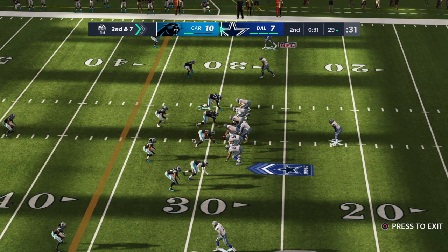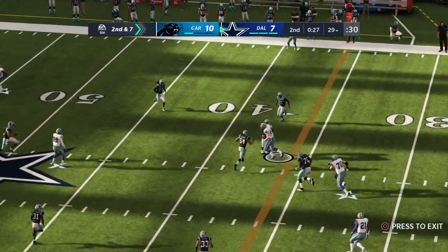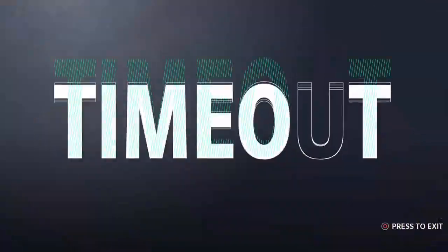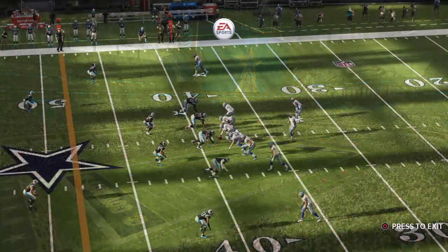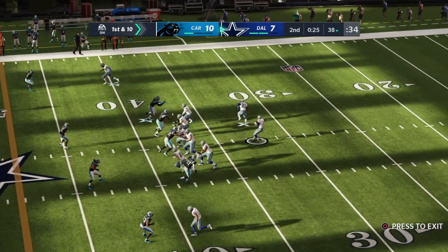3-yard pickup. Brings up second. Here's a 2nd and 7. Over the middle, complete. That's Schultz. Now the Cowboys going to burn the first of their timeouts as they'll stop it with 25 seconds to go here in half number one.